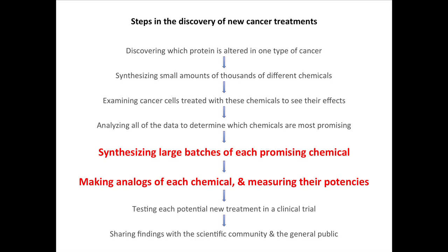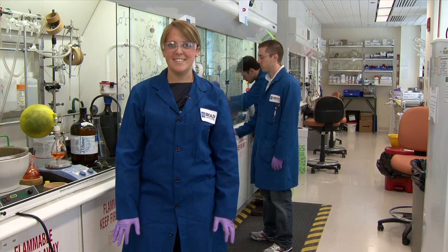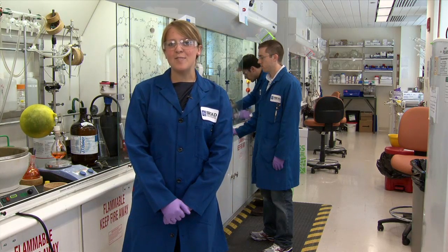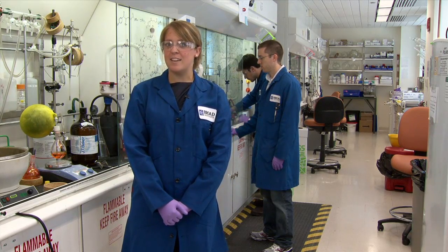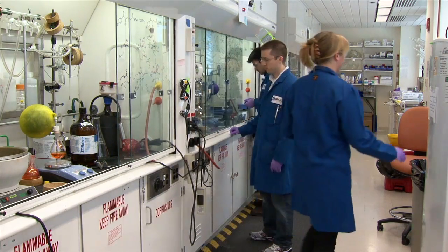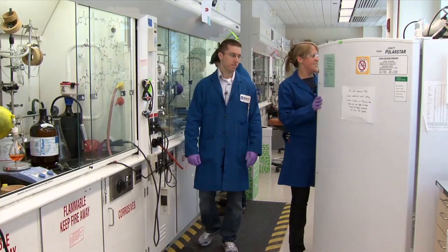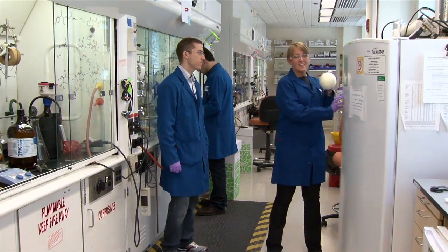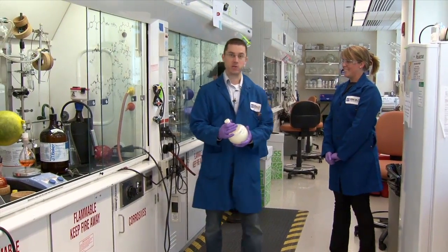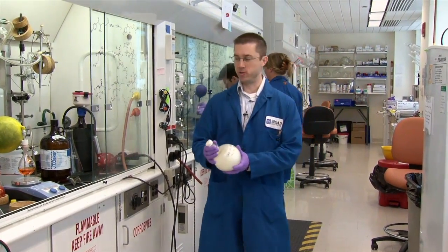At this point, the process returns to the chemistry lab, where we will see Jen again and meet her colleague Chris. When biologists find something of interest, I synthesize more of this compound in a large batch. Then I hand it off to Chris. Thank you, Jen. My name is Chris. I'm a medicinal chemist here at the Broad Institute.